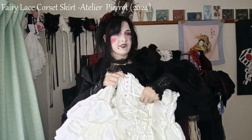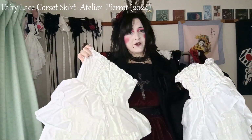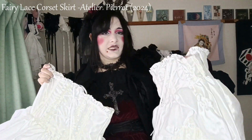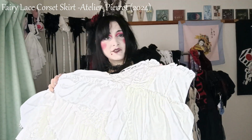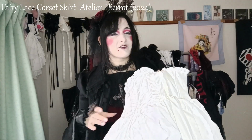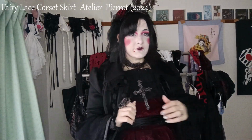So obviously having this skirt I could start doing some Shiro coordinates, and I really loved it, and I also really love pairing white and wine red together, so these skirts are really useful for me. Also, I love the fairy lace corset skirt so much that I started wanting the black one too, and when my friend purchased the black one and started styling it, I thought about it even more and I ended up getting the black one too.